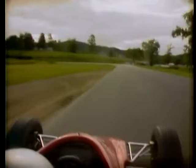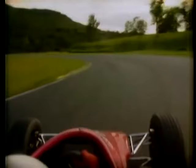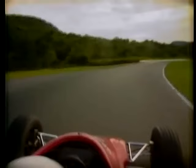Left-hander, be conservative, compromise. Okay, power's on flat, a little bit of a correction there. Slid more than I wanted it to. Clipped the curb harder than I wanted it to. Still got 51 at the exit, so that's not bad.